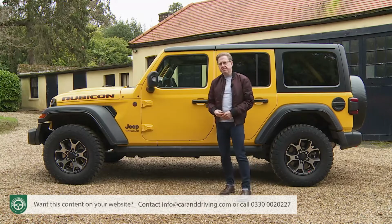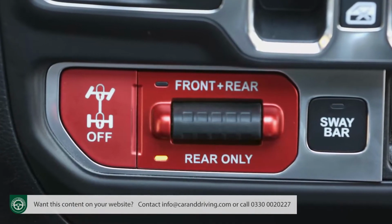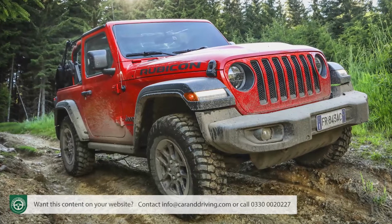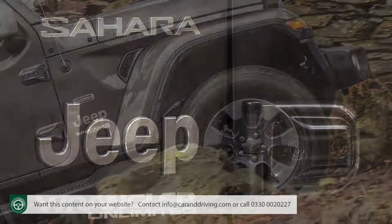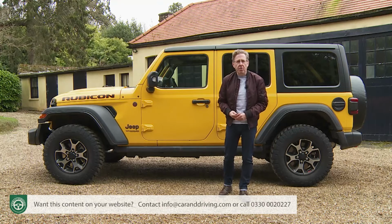What else? The True lock differentials of this top Rubicon are one of the things that give this top variant its really extreme off-road ability. But you can replicate at least some of that capability on a lesser Sahara or Overland variant by specifying the optional anti-spin differential rear axle.